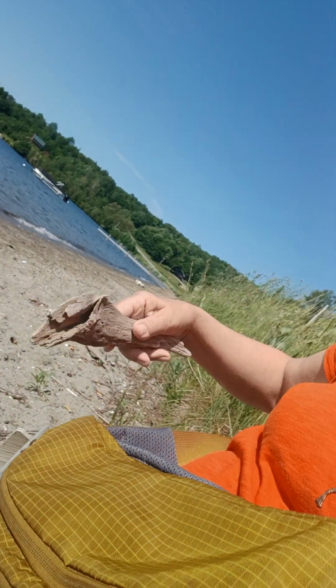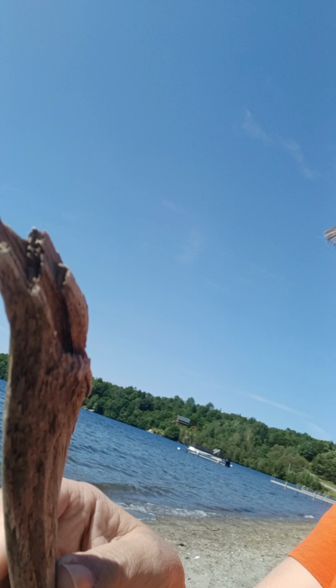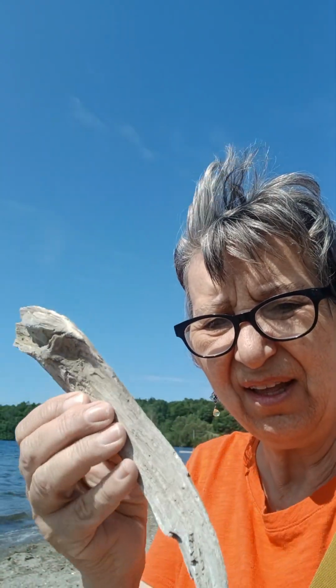I have this in my pocket. It's a piece of driftwood, and isn't that just lovely? I want to use this for an installation to bring awareness to the polar bear struggle, and maybe make another polar bear.